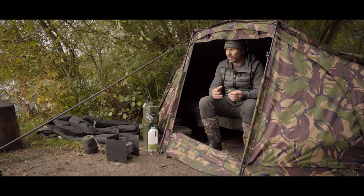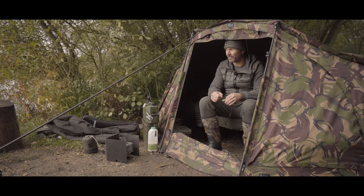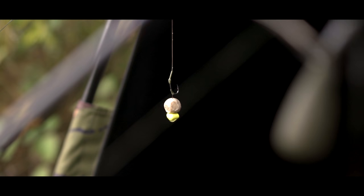Quickly put a Ronnie rig on with a nice yellow pop-up and chucked it out to where the fish are showing. It's quite a silty area out there, so I've got a helicopter rig on. That way I know that that stiff boom on that Ronnie rig is going to lay nice and flat across the silt. But while we're on the subject of rigs, I'm going to talk to you about my favourite bottom bait rig, how I tie it and why I use it the way I do.